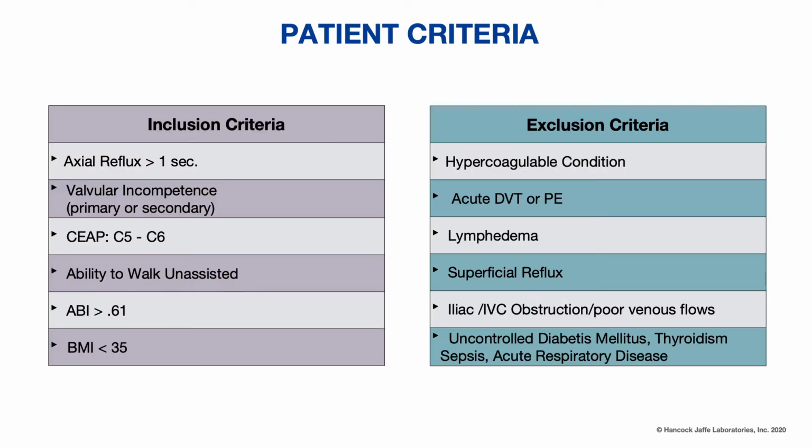We include in our trial axial deep reflux C5 and C6 patients. Superficial reflux was controlled or ablated prior to the study, or non-existent, as an inclusion criteria. In all our cases, we had secondary vein incompetence due to postphlebitic syndrome. Our patients were able to walk by themselves and PAD was ruled out by ABI. Obstructive lesions were excluded in this study, as in Colombia venous stenting is rarely performed.